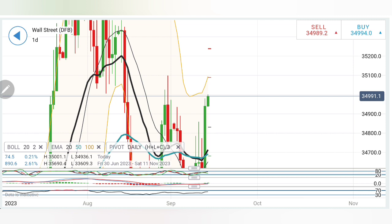So yes, swings cannot be denied. You have to stay cautious and alert on the upside and downside as well. 34,800, 700 zone is very good support now on the downside. Take your trades accordingly. Now let's have a look at DAX.